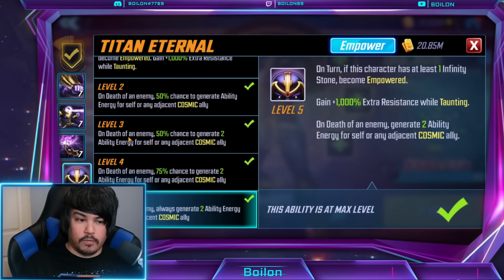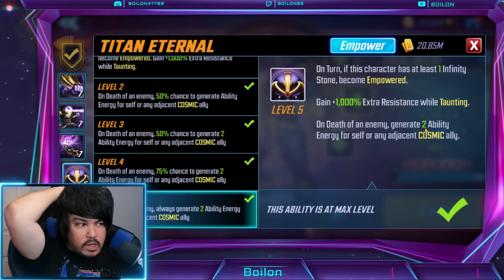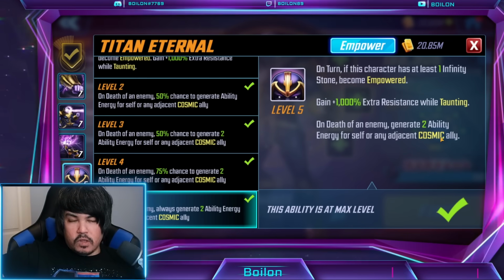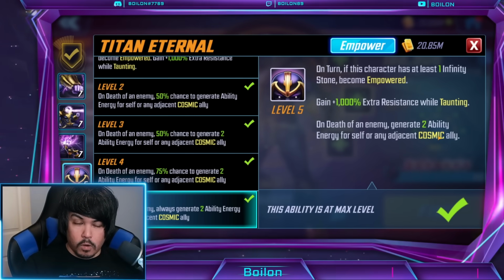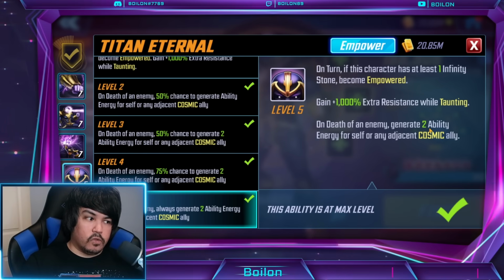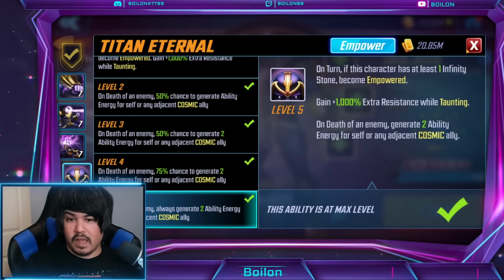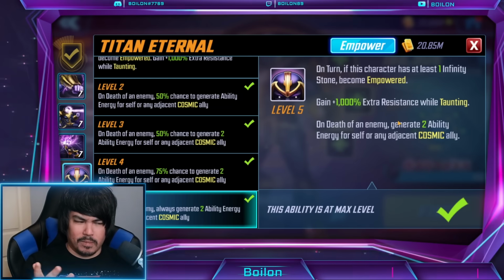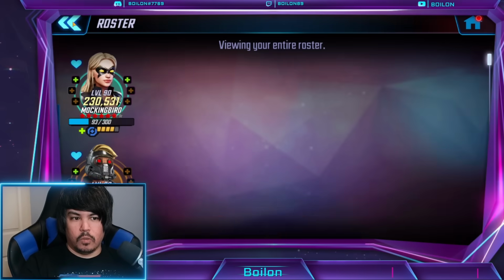Put Thanos next to Vol, and maybe other cosmic characters as well, because on death of enemy, he generates 2 ability energy for self or any adjacent cosmic ally. This is probably best served with Vol because I believe you need like 4 extra ability energy before Vol gets to their ult. So it's 4 or 5. I don't really remember off the top of my head, and I'm not going to bother to check. But anyways, having Thanos next to Vol, and then Vol just killing a bunch of characters, is going to generate the ability energy right off the bat. So that'll be very easy.